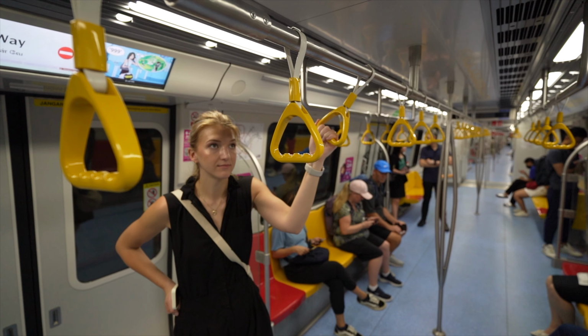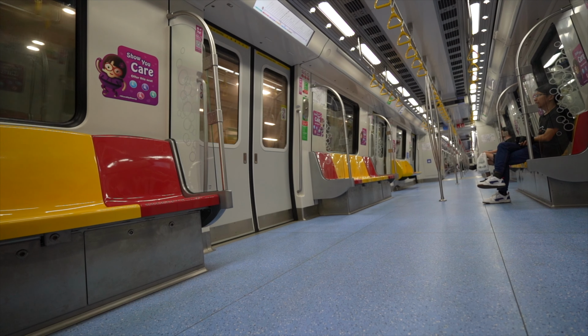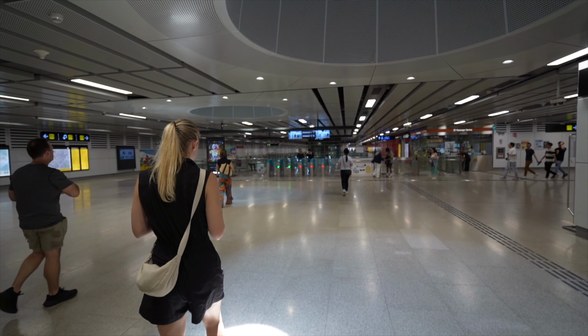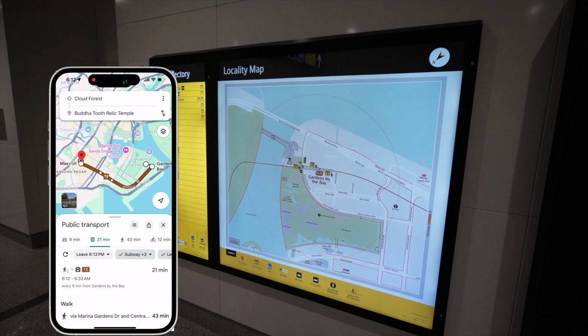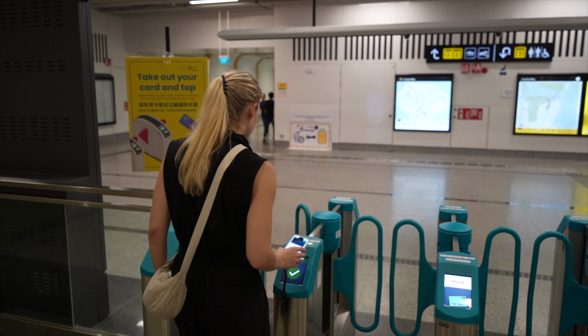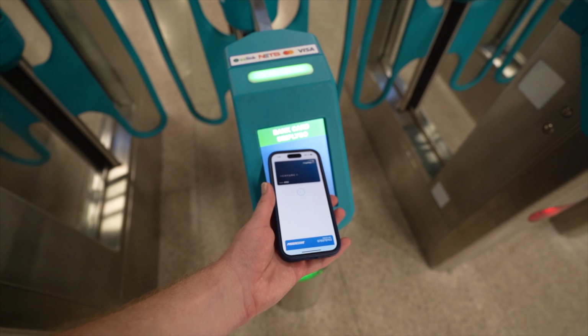Singapore's public transportation system is one of the best in the world and is the most efficient way to get around the city. At its heart is the MRT, which is a fast, clean, and affordable subway system, and navigating it is really easy. Google Maps makes finding the right route super simple, and most signs inside are offered in English. To pay, simply tap your credit card or smartphone with Apple Pay on one of the scanners at the gate, and you'll be auto-charged the correct amount when you tap the same card to exit.